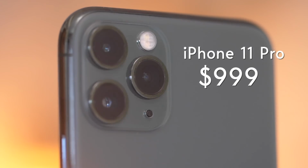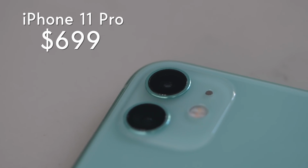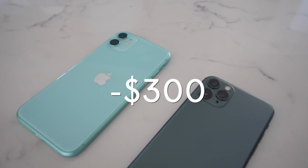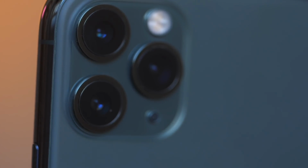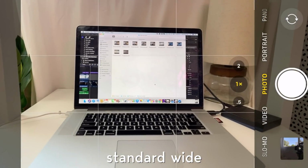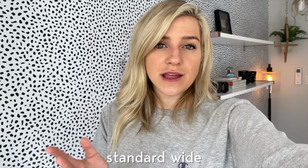So the iPhone 11 Pro starts at $999, and the iPhone 11 is just $699. So really what we're asking is, is the Pro $300 better than the 11? By now, you probably already know this, but just in case you don't, the major difference with the new iPhones is the upgraded camera. The Pro has 3 different lenses that you can use, so you can do ultra wide, standard wide, or telephoto, and the regular iPhone 11 just has the ultra wide and the standard wide angle. So basically, only the Pro has the 3rd telephoto. I think most people know that.